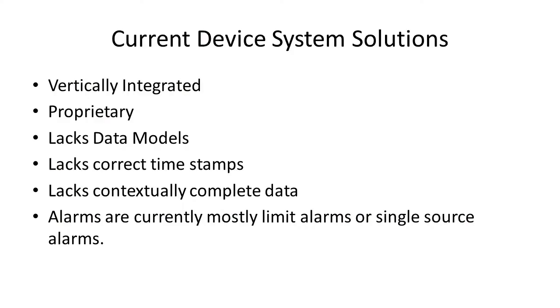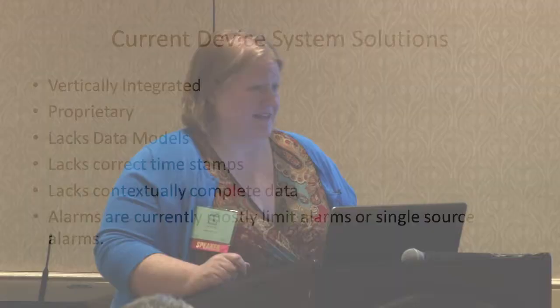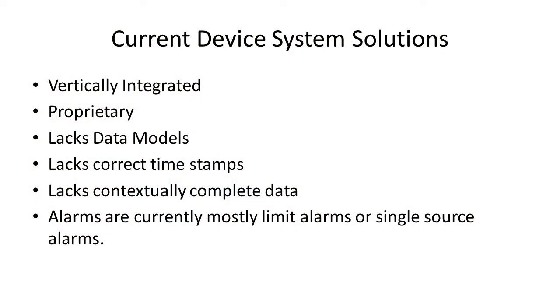So some of the current solutions are vertically integrated, proprietary, and lack data models. Most of them, sadly, are serial ports with some ASCII numbers that come across. I think the medical device industry is the only industry keeping the RS-232 industry alive at this point. They lack correct timestamps. Most medical devices can't accept any type of network time. They actually can't even get on the network most of the time. And they lack contextually complete data.